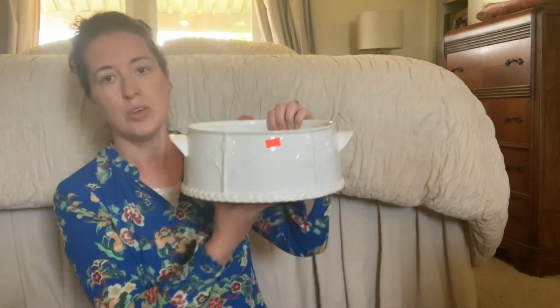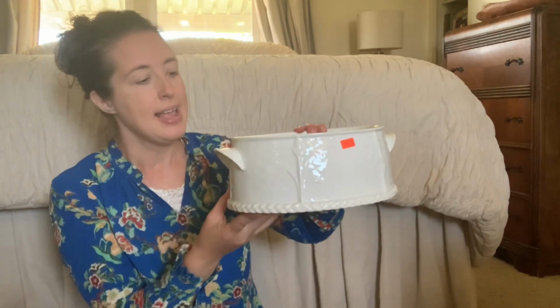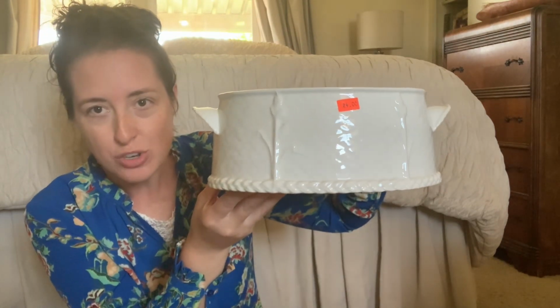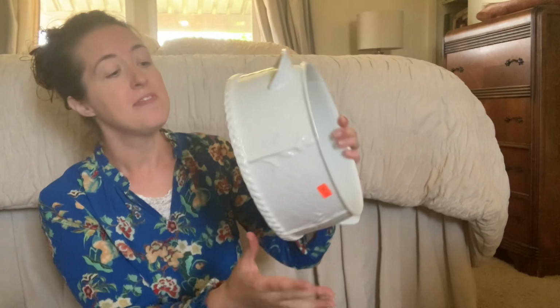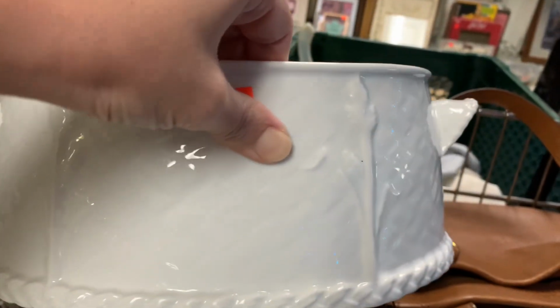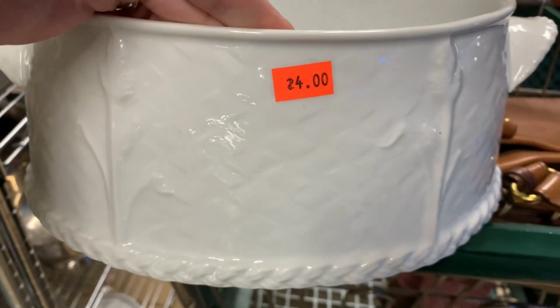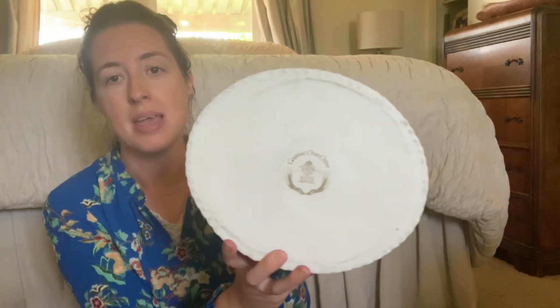Okay, this piece caught my eye. It was sitting on the shelf, and I think it had like a plant or something stuck in it, or another piece of china. And I was just looking over all of the glassware, and it caught my eye because of its unusual shape and because it's white, because all of my china is white. And so I flipped it over, and it says Gourmet Oven China, Royal Worcester, made in England. It's tableware, microwave proof, dishwasher proof, 1983 Royal, I'm having trouble saying that word, Royal Worcester. And so it's a made in England piece.